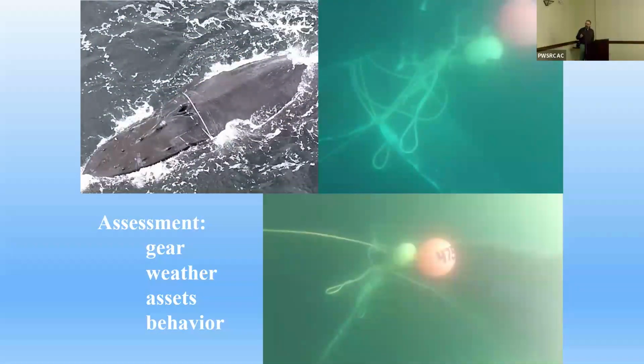So we come onto an animal and we make an assessment. What gear do we have? What's the weather? What's our daylight like? What's our crew like? Our assets? How is the animal acting? Is it calm? Is it excited? Is it going to free itself eventually?